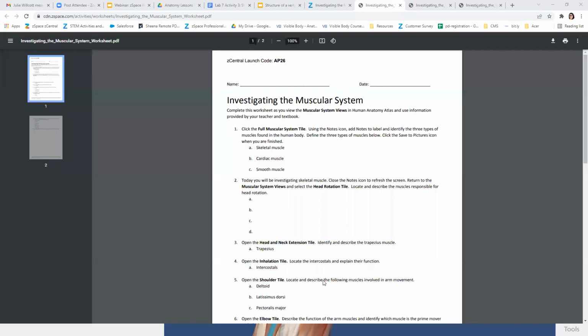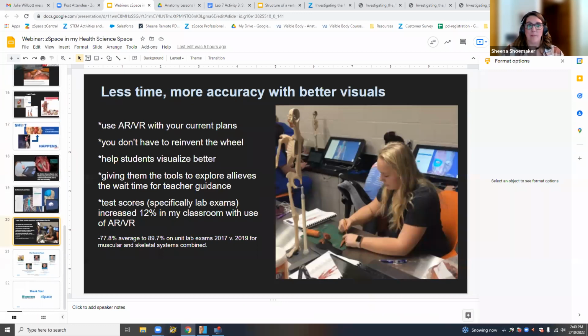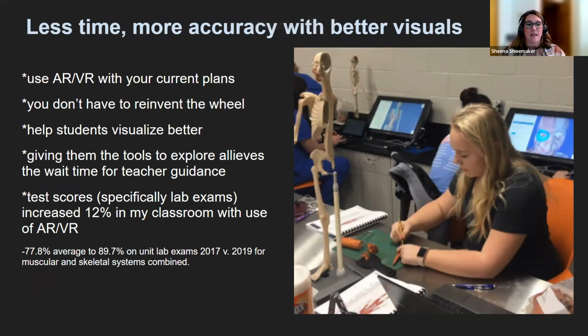All right. That is basically a little rundown of how I utilized it. Just to recap, some of the major things that I love about this implementation in my room was the fact that I didn't have to reinvent the wheel. It fits seamlessly into what I was already doing. My students were constantly giving feedback that they were able to understand better because the visuals were better than anything they've ever seen before as they've gone through the sciences, and I definitely saw that in my test score increases. So if it's on your agenda to be adding some tech to your classroom, zSpace is definitely something you should look at because it has a huge impact on students. Once you get them in front of it, it's amazing the possibilities they have at their fingertips.